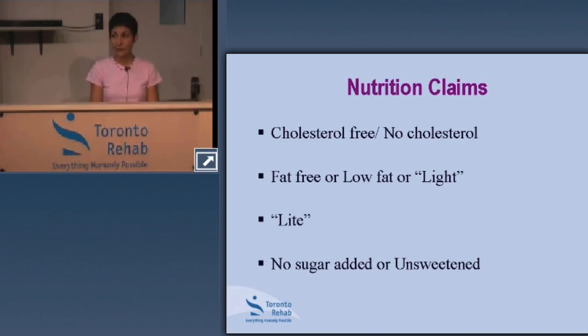Fat-free, low-fat, or light. I'll explain what each of these is. Fat-free, by law, food companies have to meet certain requirements to bear this claim on their product. When it comes to fat-free, that means that the item cannot contain more than 0.5 grams of fat per serving. Okay? Low fat means that the item cannot contain more than 3 grams of fat per serving, or 100 grams. And light means that the product has 50% less fat compared to the regular version.